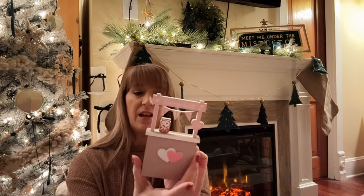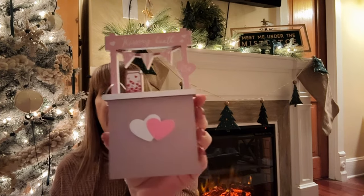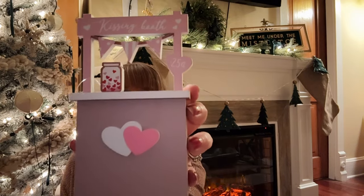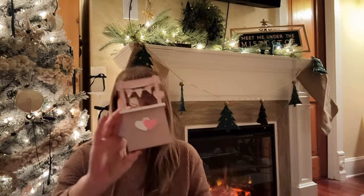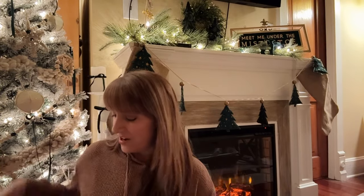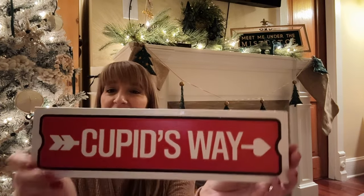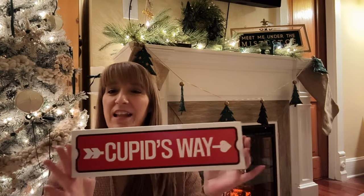The next thing I got was this little kissing booth. It was $5.99. I thought it was a little pricey, but it was 40% off, and I'm gonna add it to our Valentine's decoration in our guest bathroom. And I think the colors will match really well in there. So the next thing I got was also for the cocoa bar, and it's this cute sign with $7.99, but not including the sale. And I knew it would be really cute to be added to Valentine's treat bar.